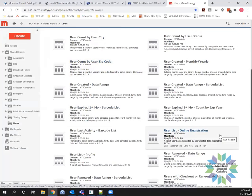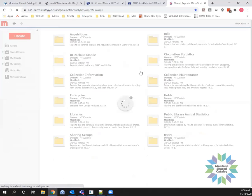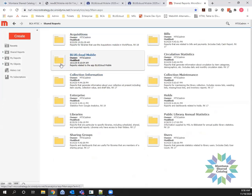This one right here. And it's also a good moment to bring up that our app does have statistical information, and once we have a full month's worth of data, I intend to load that data into BLUEcloud Analytics for your review. And you can see that there's a folder anticipating that for BLUEcloud Mobile. So that's where you'll be able to locate your BLUEcloud Mobile statistics.